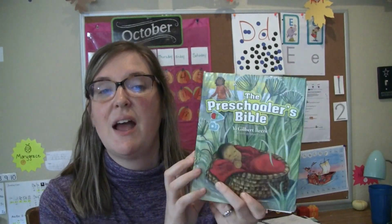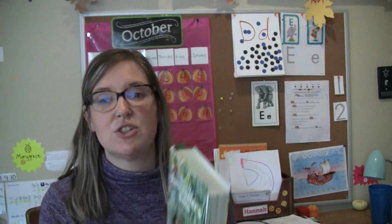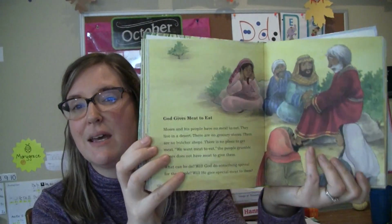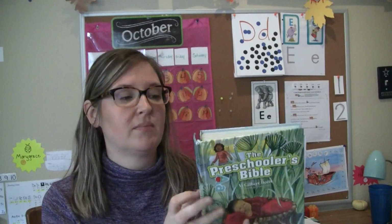Okay, so I'll add in also her Bible. She does not love this Bible. I feel like it loses her interest. The pictures, it's cool because they're a bit more realistic, I guess, for cartoons, but she is not loving it. We still do it every day, but she has not been super fan.